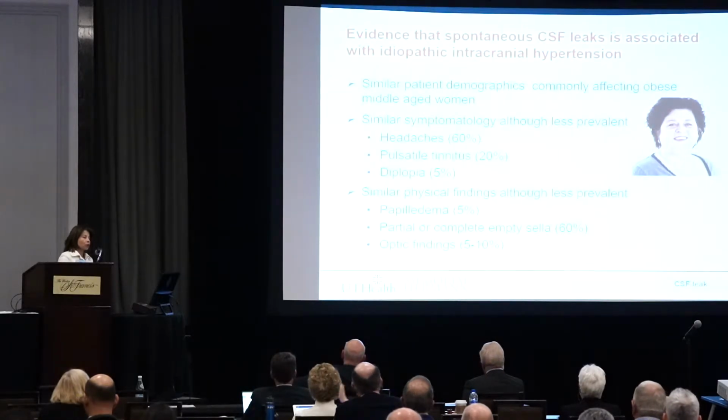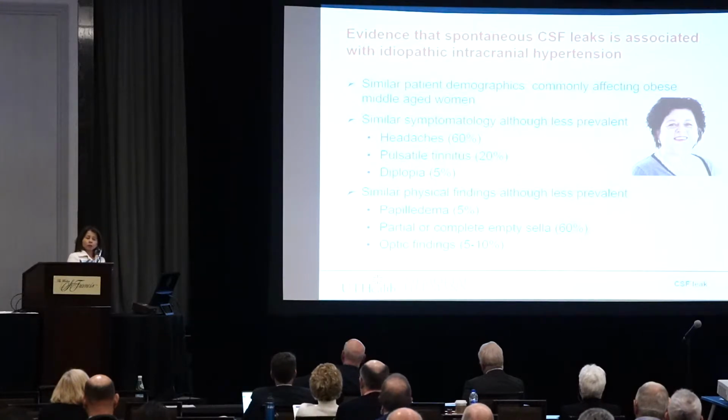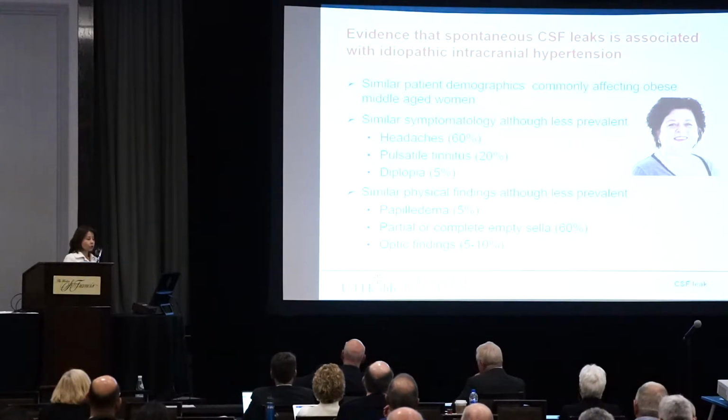So, over the last 15 or 20 years now, when you go and read the publications about spontaneous CSF leaks, they've been linked to an etiology of potentially elevated intracranial pressures. Initially it was because several patients with known elevated intracranial pressures would then develop a spontaneous CSF leak.